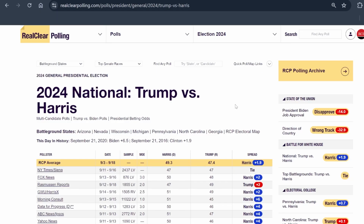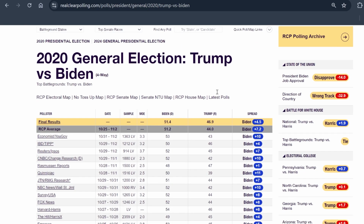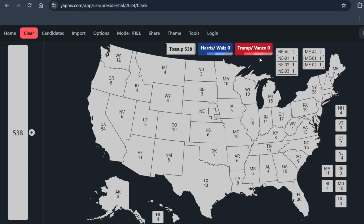In this scenario, I would think that he would win the popular vote. Right now, the popular vote is Harris plus 1.9, the exact same as it was in 2016 against Clinton at this same time in history. And in 2020 on September 21st, it was Biden plus 6.5. So let's say Harris is up 1.9 nationally, and that's completely correct. We have already filled out a map based on that, and you can check that out. But let's just say the polls are as accurate as 2020, and that would probably be Trump's best case scenario in the popular vote. Let's say the popular vote is off by 3%. So Donald Trump would win the popular vote by around 1 to 2 points, and this map is going to be filled out based on that margin.